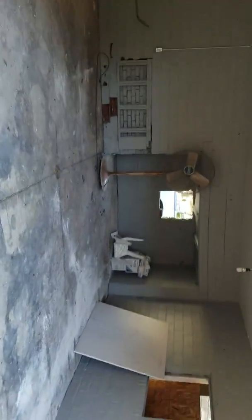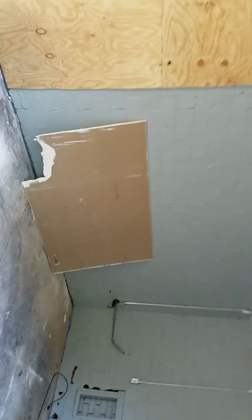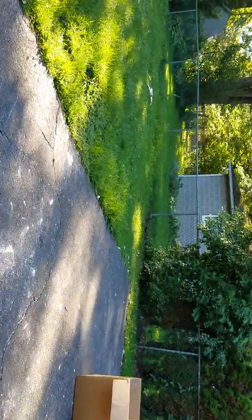Fresh paint. Here, let me step outside while I'm here. It's got the garage painted. Oh, it looks so nice. Get those glass blocks out.